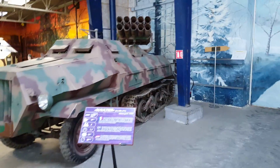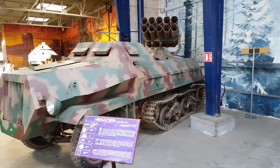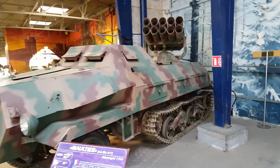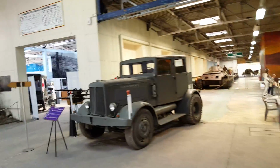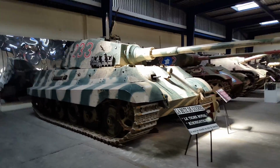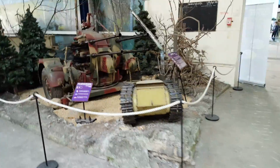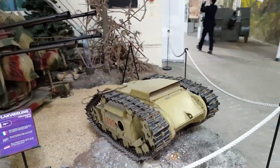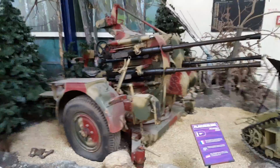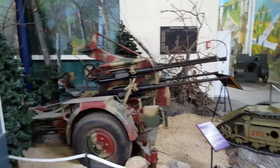So we have our converted half track. Look at the suspension system there. It's almost a Horstmann. It looks very reminiscent of the British ones. Hanomag truck. Of course, the one, the only working King Tiger, so Bovington, eat your heart out. Something I've never really understood. Goliath was a vehicle that was designed to self-destruct, yet every single museum seems to have one. So either they're very good fakes, or they weren't very good at their job.